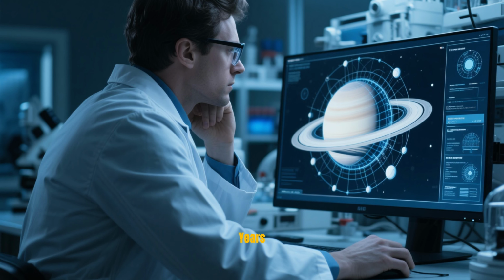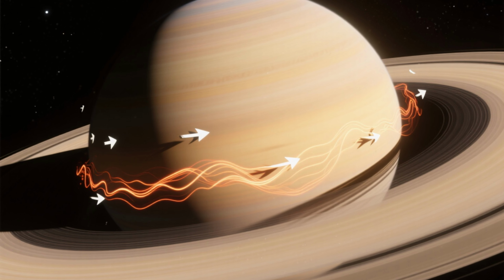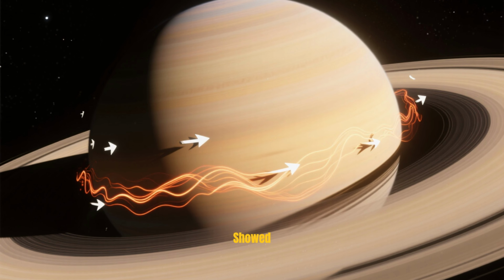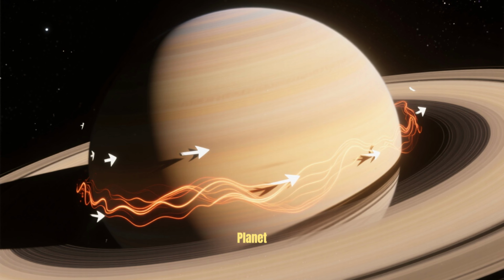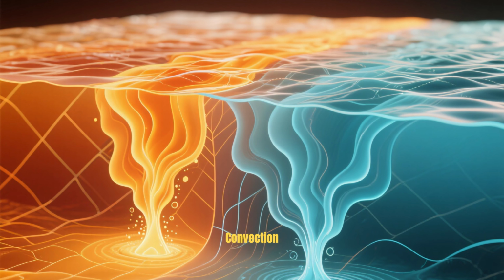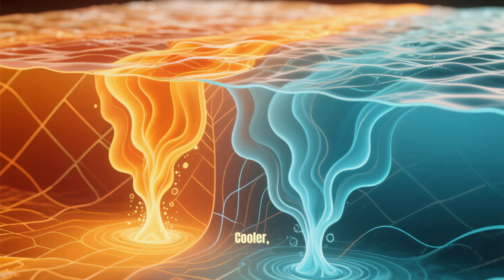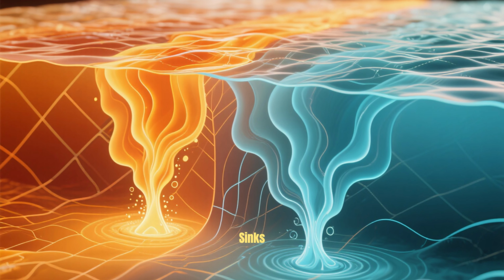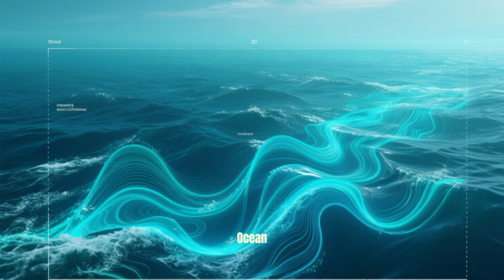But 5 years later, scientists came up with a different explanation. They cited computer models that showed how the gravitational field would be affected by convection currents in the planet's atmosphere. Convection happens when warmer, less dense fluid rises and cooler, denser fluid sinks. And it turns out that these currents could mimic the signature of an ocean.